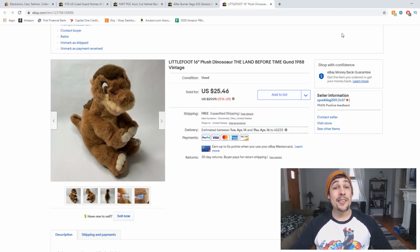Here's something I haven't talked about in a while. It's something that I really enjoy selling. It is plush and stuffed animal stuff. It's a category that I think is really underrated in the reselling community, and I have done exceptionally well selling plush in the past. This one right here is Littlefoot from The Land Before Time. I picked this up at a garage sale over the summer, and it ended up sitting for a little while, obviously, but it did end up selling at $25.46.